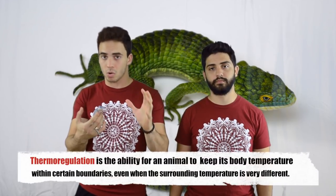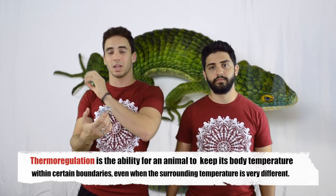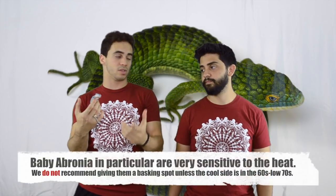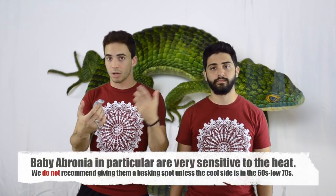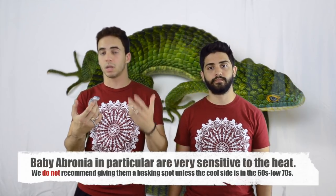So if you are going to have a basking spot of, let's say, 85 degrees or 90 degrees, you have to make sure that the opposite side of the cage is a lot cooler, maybe into the high 60s or 70s. That way, if the Abronia doesn't want to be too hot, it can go and cool off on its own. If you're keeping an Abronia, especially the babies, with a hot spot, and you're not giving them any sort of thermoregulation, they will die on you really quick.